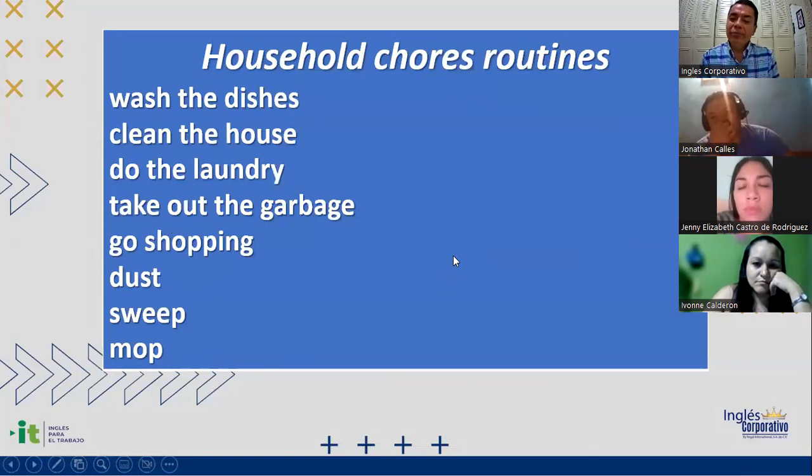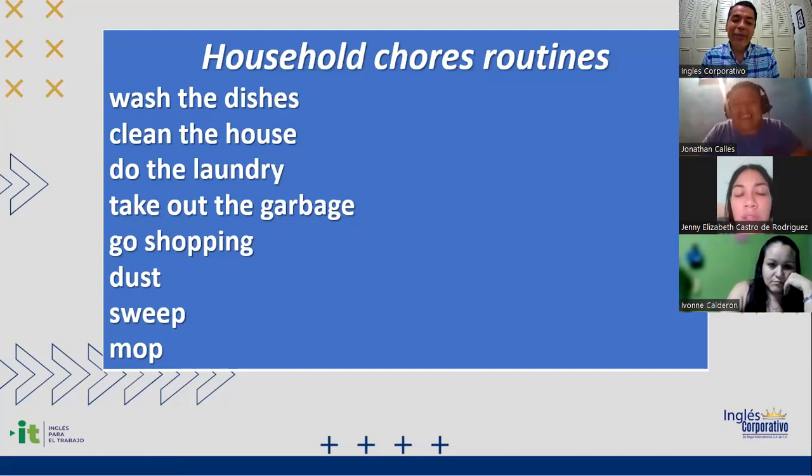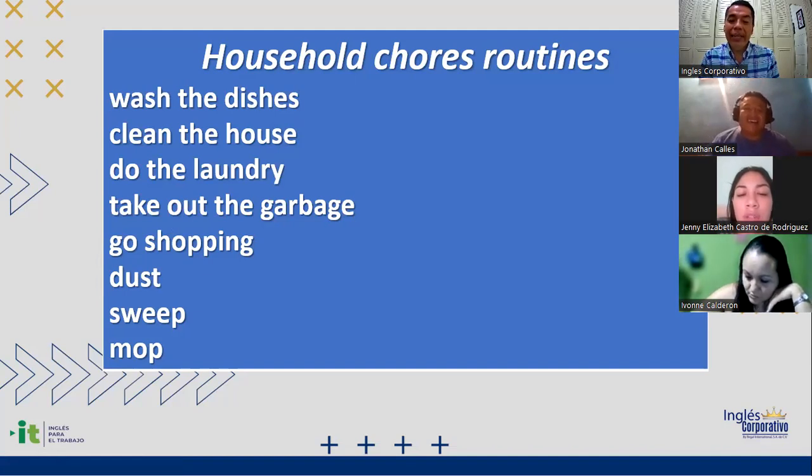Ahora, todo lo que ponen a hacer a Jonathan en la casa, ¿verdad? Lavar los trastes, limpiar la casa, lavar la ropa, sacar la basura, ir a comprar, limpiar el polvo, dust, sweep, barrer, ¿no? Y mop, que es trapear. Ok, now, repeat after me, please.